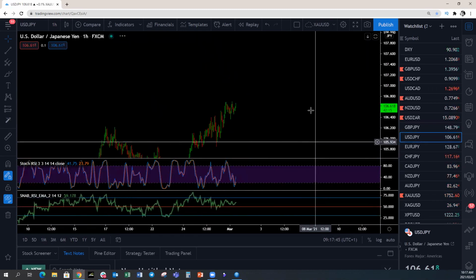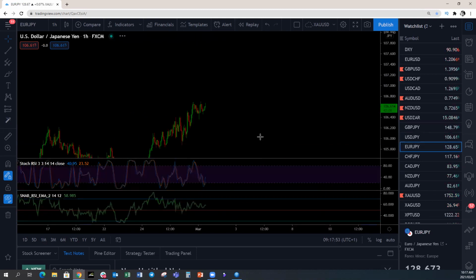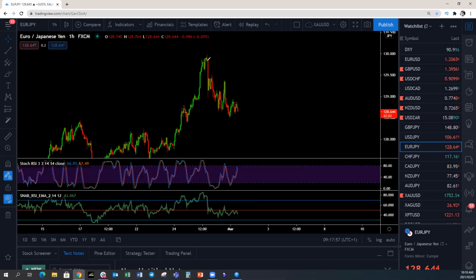US dollar yen, we're still expecting more upside. A break above here, we'll see US dollar yen push a little bit higher. Euro yen, the same, expecting a little bit higher. If this is going to be a 1, 2, 3, we're going to expect further upside. Remember what I showed you yesterday or during the weekly outlook? Just check that out again.